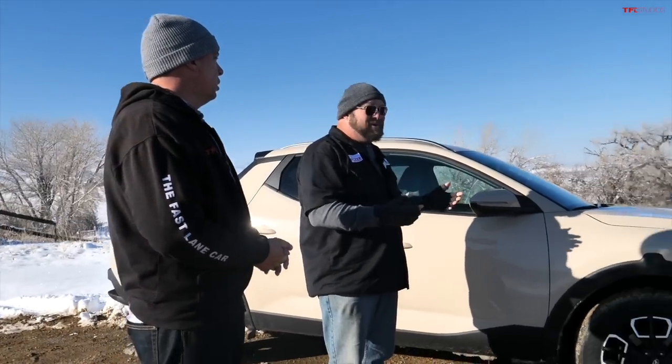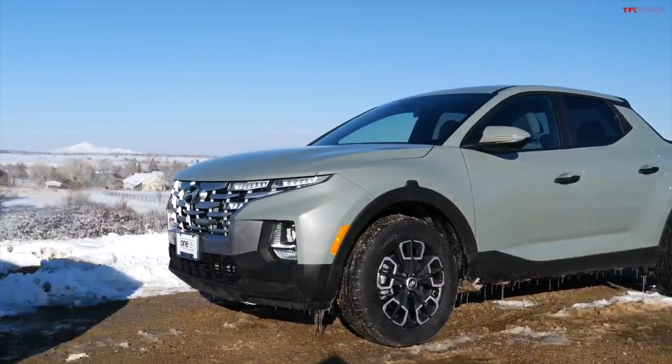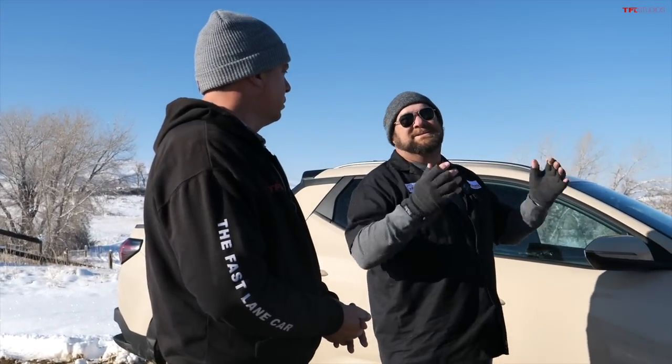Plus, that big fat warranty, I don't have to wrench on it. My wife and my kid can drive it. I'm okay with that because it's a family car. No, it's not an off-roader, but I didn't buy it to be an off-roader. So there it is. There you go.